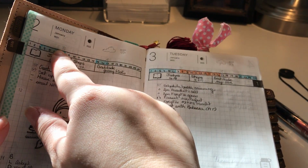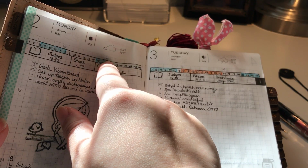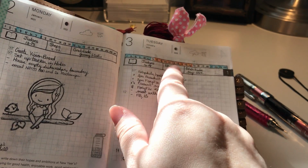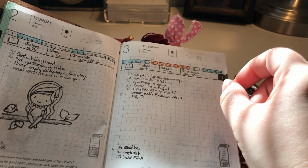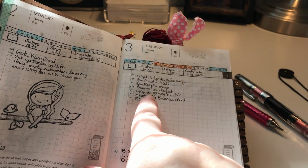I track sunrise and sunset. Now I do a moon because I couldn't do a setting sun, so I do a moon. I track that day's weather. Blue is sleep, and orange is work. And I just want to make sure that I'm not giving too much of myself at work, that I have nothing left to give my family.